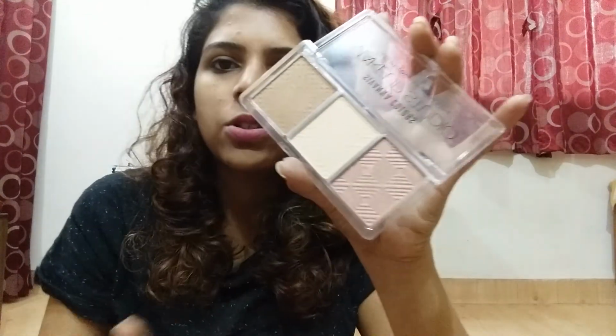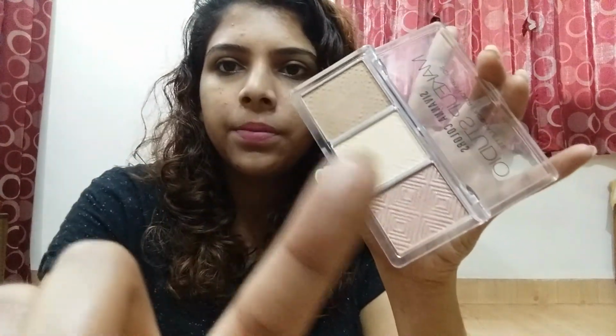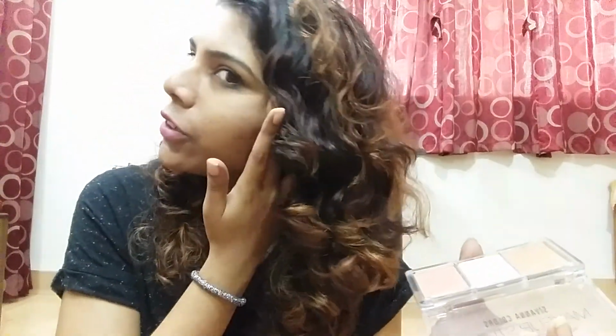I'll do swatches later on, but this, guys, is your main highlighter, and it has got the shimmer. When you put this on your, I don't know what it's called, but when you put it here and here, it just gives that cheekbones. Sorry, I couldn't get the word.